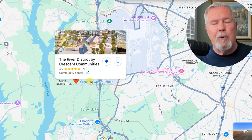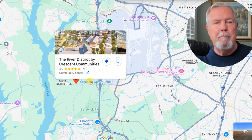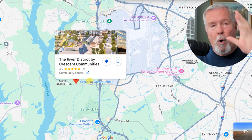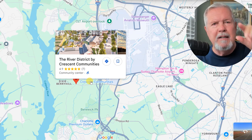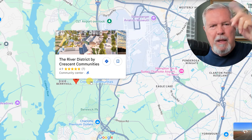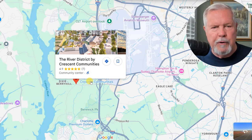In case you didn't know, Crescent Communities was kind of separated out of Duke Power because of the Catawba River running through Lake Norman, which they built, and Lake Wylie, where Charlotte gets its water. I'm sorry, Mountain Island Lake, rather. And then running down right here and then going down into Lake Wylie, the River District.